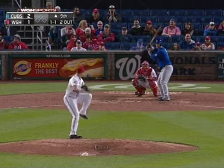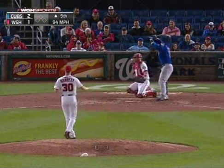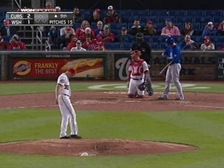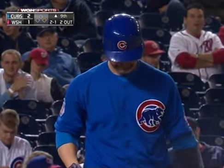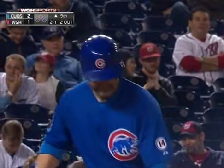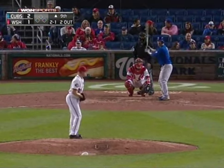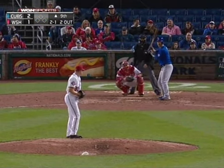One and one on David Ross. Here it is. Off the plate in 2-1. All that along with the shifting, it's tougher to score runs. Not a good run scoring environment right now. So speed, defense, execution becomes that much more important.